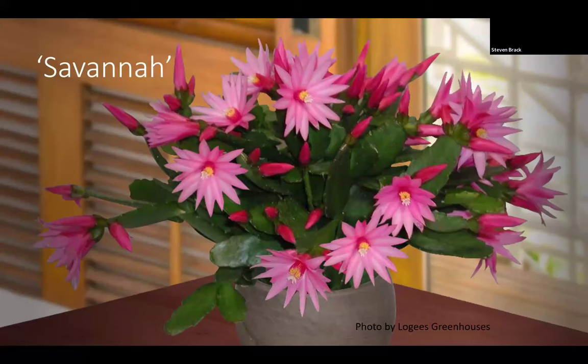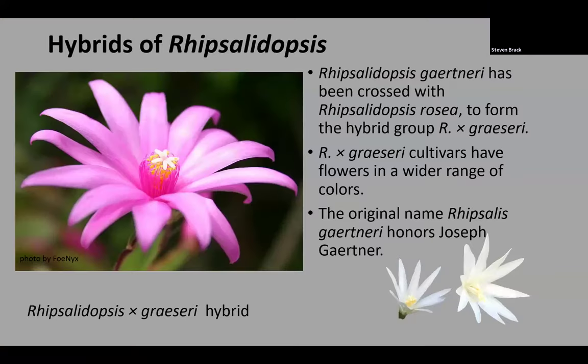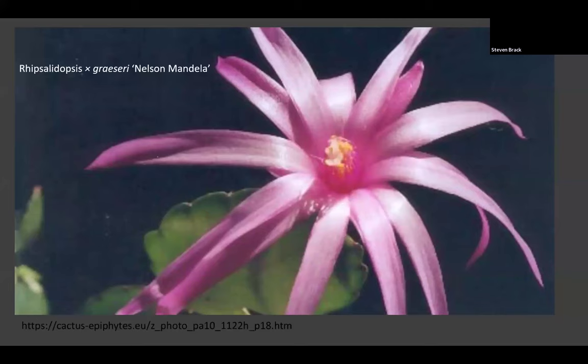Savannah. Yes, I've seen that one too. Yeah. This one's called, I don't know if I got the name on this one. Oh, this one I don't have the name of. Let's see, I think I've already talked about that. And this one's called Nelson Mandela. But look how much longer those petals are on that one.